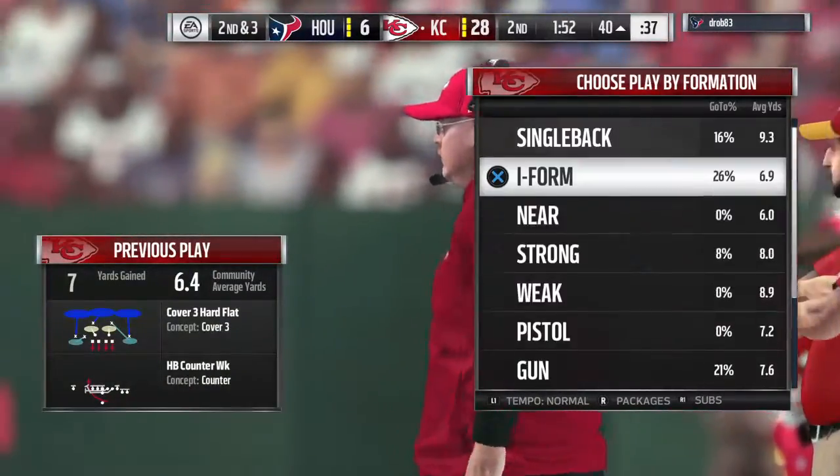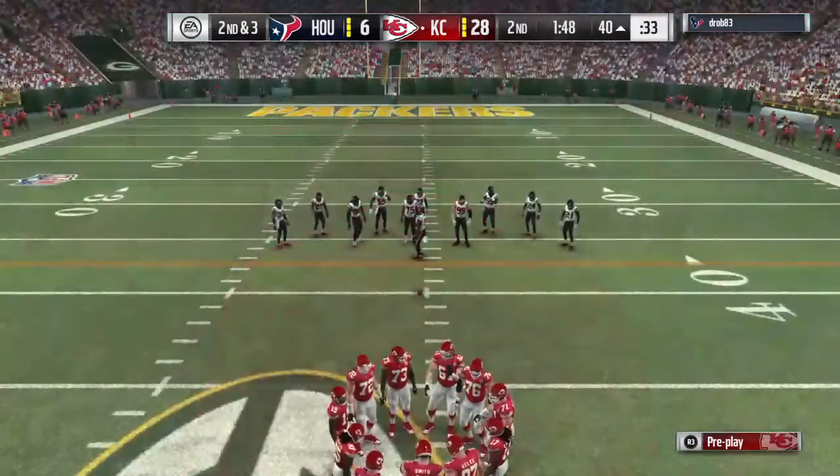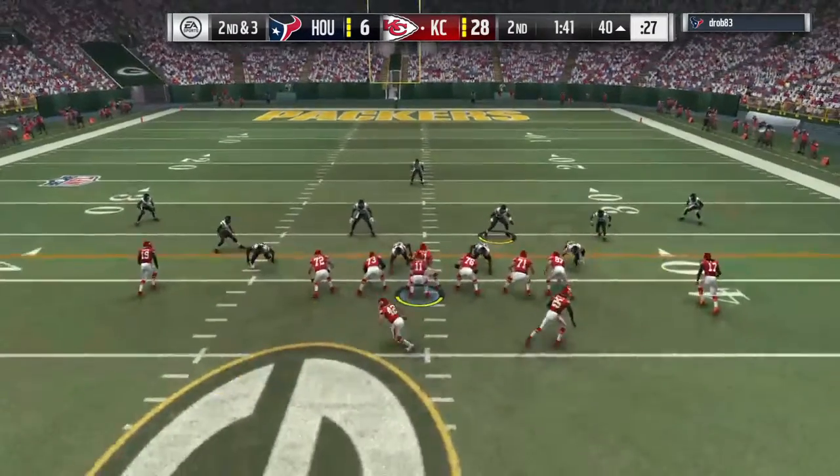He just wants to continue to be accurate. It's a 7-yard carry to set them up with a 2nd and 3. Okay, didn't break that one all the way, but you got to know that he feels like he's right on the verge, and that's probably exactly what he's telling them in the huddle right now.